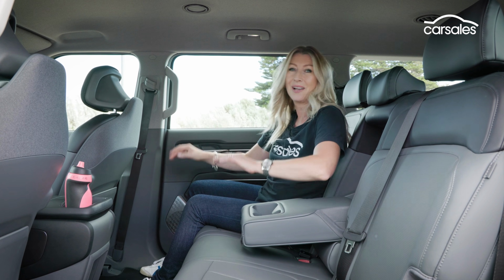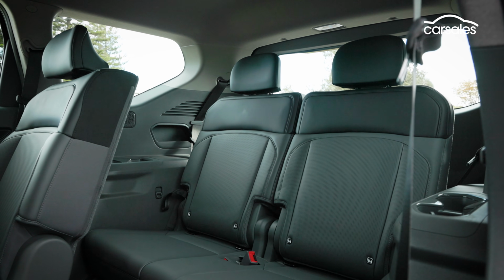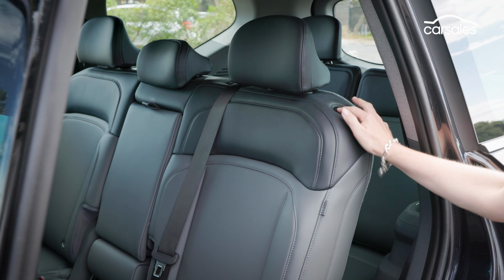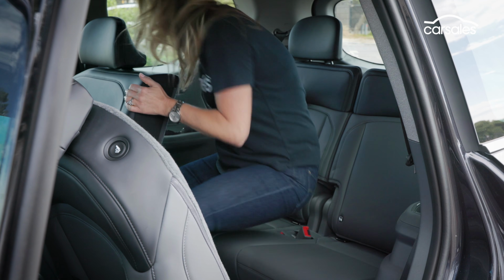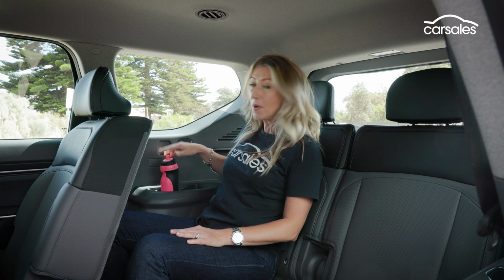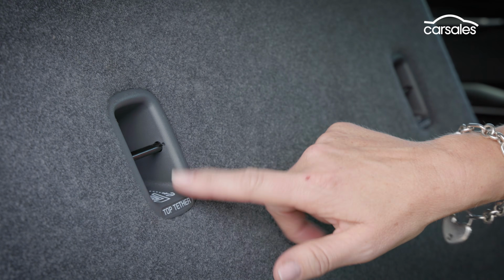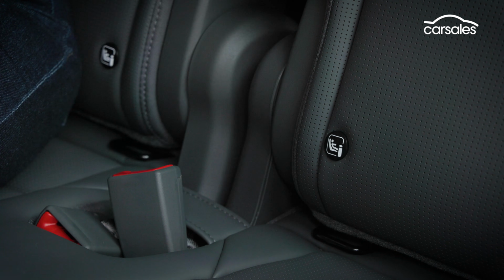It's all going on. The second row of seats slides to provide better room for third row passengers if need be, and access to the third row is pretty easy with the press of a button. And you know what? It's not bad back here, and you've got plenty of kit too. You've got a light, air vents, cup holders, and more USB points. There are 5 top tether points and 4 ISOFIX positions, 2 in the second row and 2 in the third.